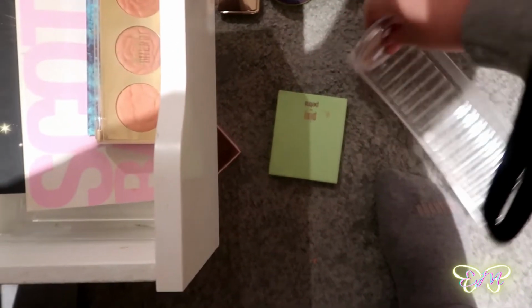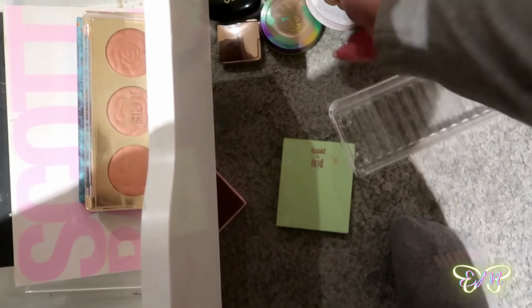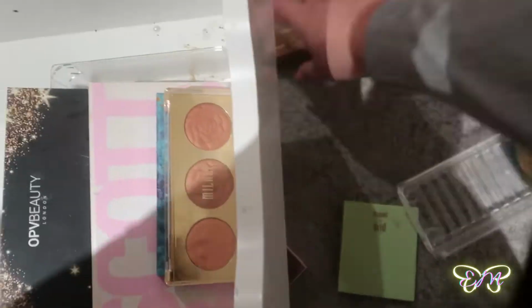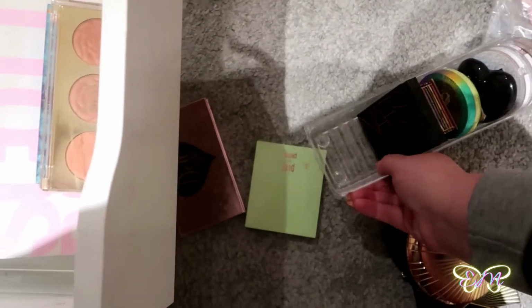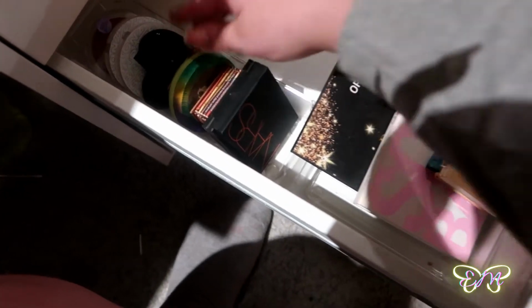So then I have this one. Oh, that's good to know that things like that would actually fit that way. But bronzers aren't all like that, so let's fit what we can that way. Loads of different brands fit, apart from these big old bronzers. These do not fit, obviously, but yeah, I'm gonna put them like that.